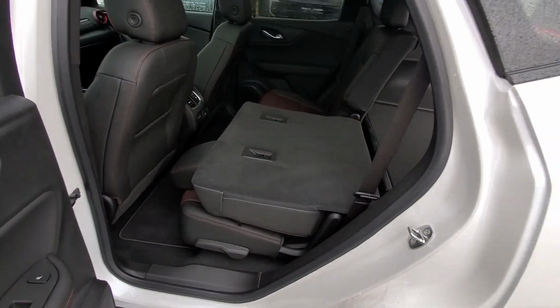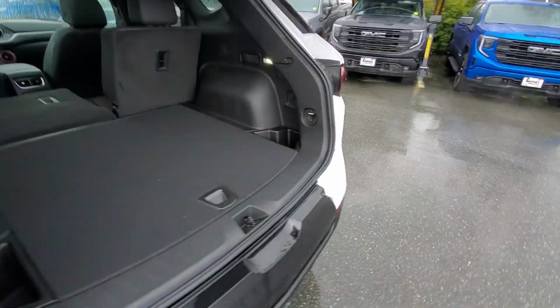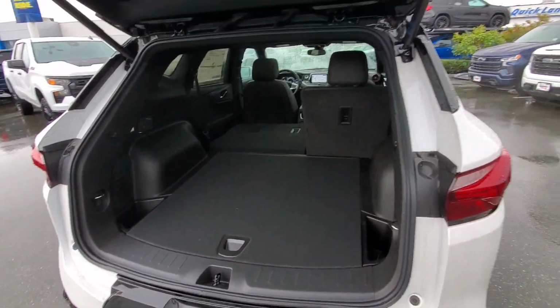That's pretty flat where I come from. And that's Saskatchewan, so I know flat. Anyways, good cargo space.